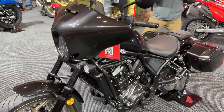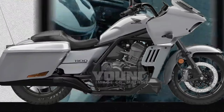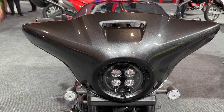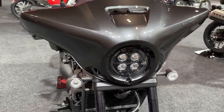Engine. Central to the Rebel 1100 Tour is a 1084cc parallel twin engine, renowned for its strong performance and smooth power delivery. This engine is engineered to offer a perfect balance of power and efficiency, making it ideal for both city cruising and long highway stretches.